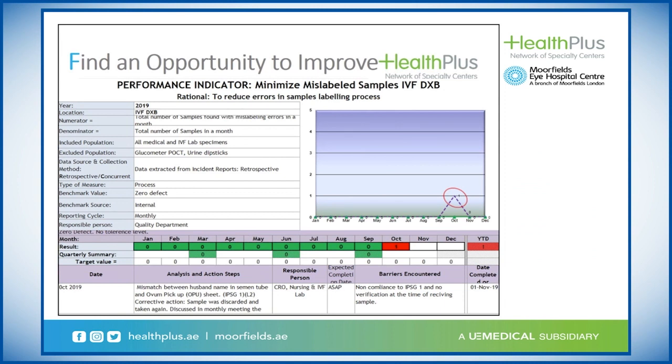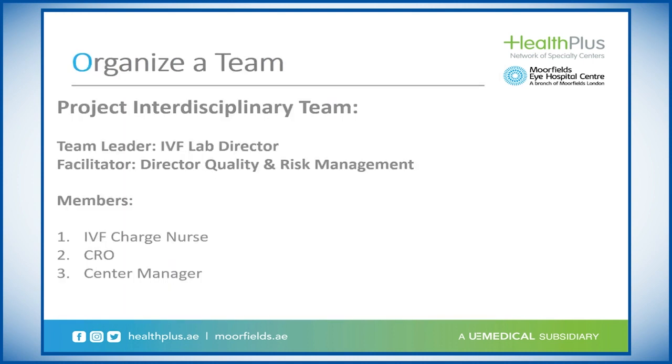Here I am sharing with you an example of a near miss which occurred between the husband's name in the semen tube and the ovum pickup sheet. This is a non-compliance to International Patient Safety Goal 1, which is the proper patient identification. However, we took this opportunity to develop a performance improvement project to prevent this near miss from ever happening again.